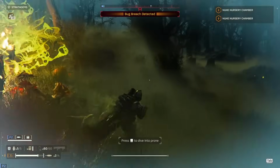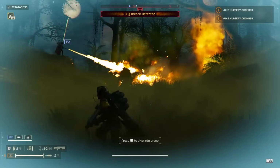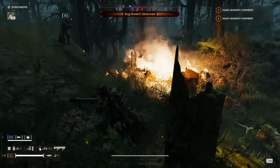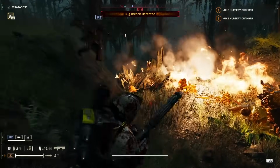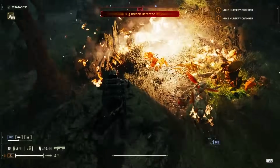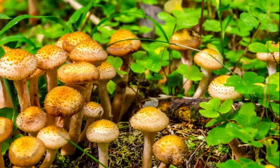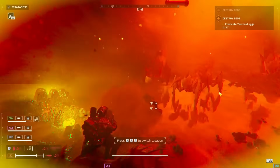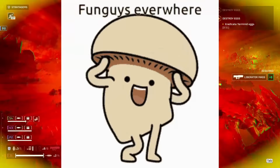Fungus and mushrooms are actually fascinating life forms. They're not plants because they can't photosynthesize to make their own food, but they're also not animals because they don't internally digest their food, among many other reasons why they don't fit into either classification. Instead, they belong to a kingdom all on their own called fungi. Fungi have some really unique traits besides being the life of the party. I'm sorry, that was a terrible pun.